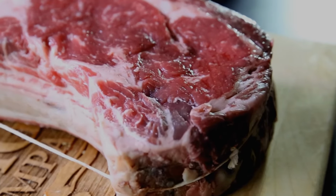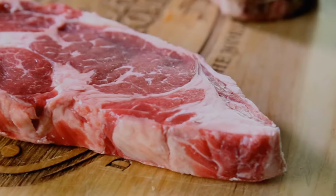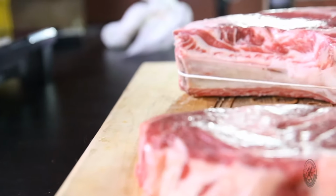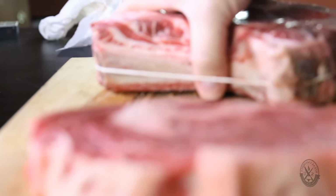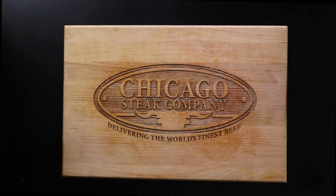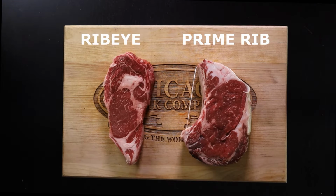So many cuts and so little time. Here at Steak University, we know how confusing it can be to learn the difference between the many cuts of steak out there. That's why we're dedicated to making the learning process as simple as possible, by comparing some of the most popular cuts of steak so you don't have to. This brings us to prime rib versus ribeye, two amazingly delicious cuts that are must-haves on any steak menu.